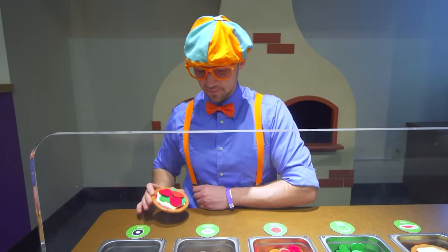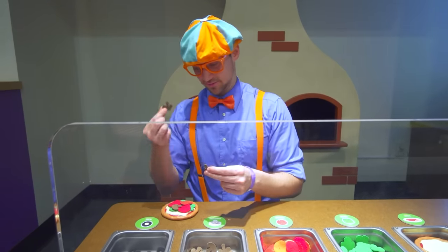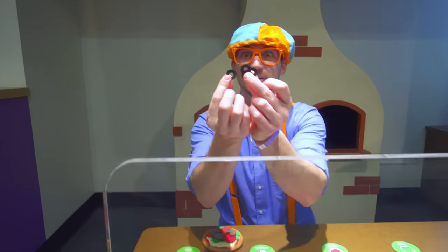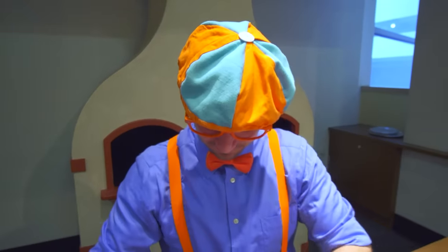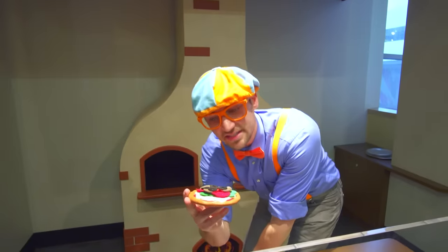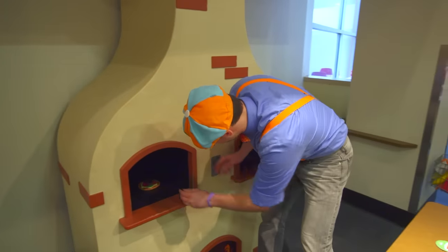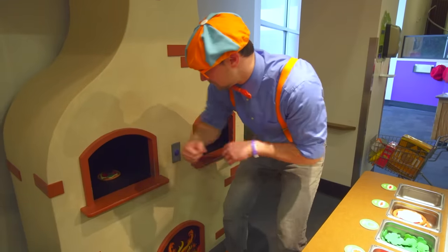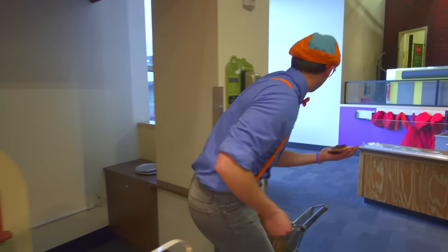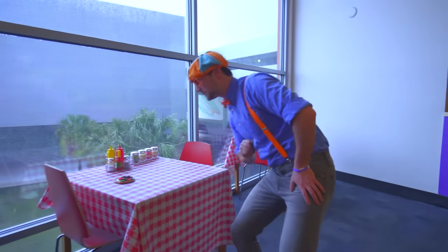I think I could use some more toppings, like mushrooms. Yeah, I love mushrooms. 2, 3. And black olives. Ooh, yum. Okay. All right. Look at the pizza. It looks so tasty. Whoa. I'll put it in the oven. All right. Gotta wait a little bit. Okay, it's done. Let's go over here and serve it to the people. Here you go. Enjoy the pizza.